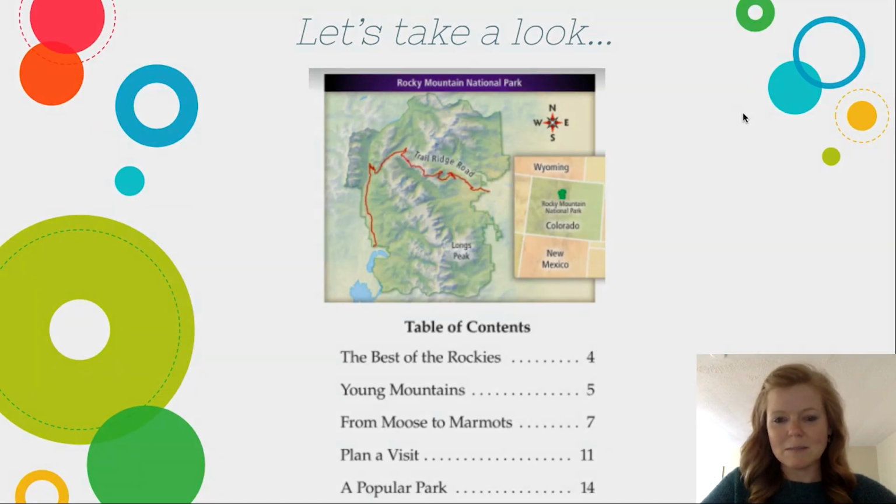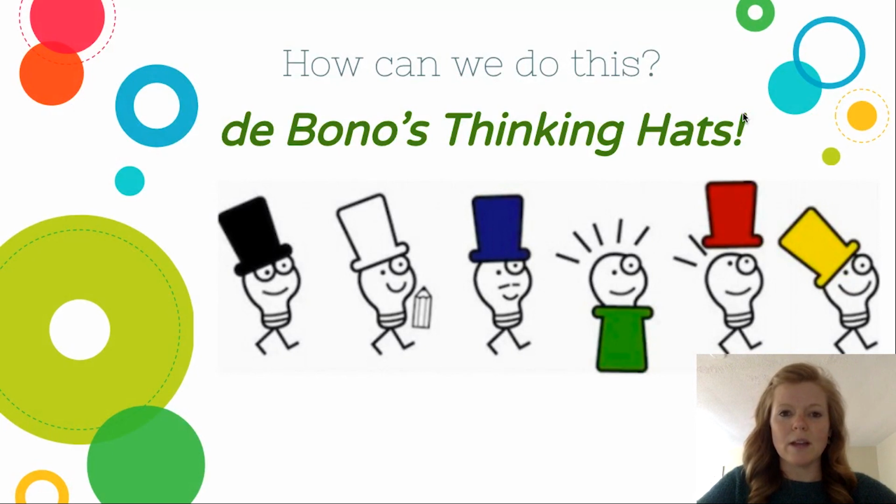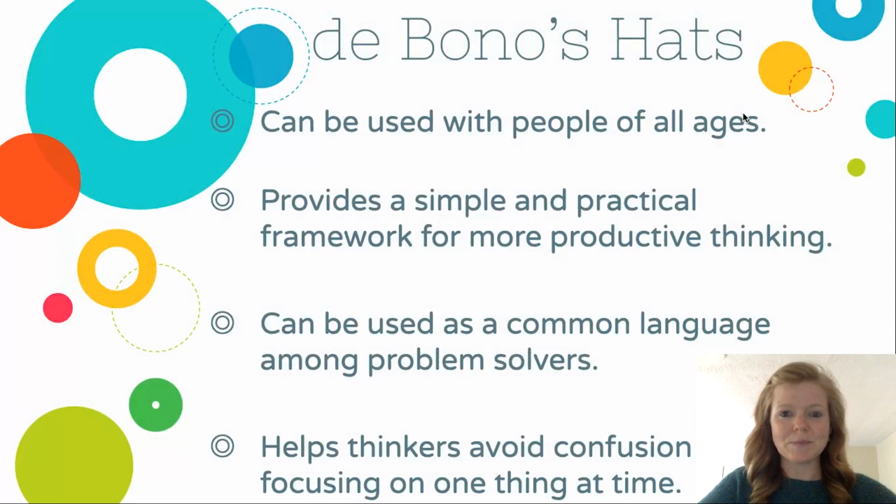So how are we going to do this? We're going to use a critical and creative thinking strategy with thinking hats. De Bono's thinking hats. Now, what are De Bono's thinking hats? Well, let me tell you. De Bono's thinking hats is a strategy and a way for you to think about things more critically. It's a framework that can be used with all people of different ages, from young to old. It helps us use a common language to help solve problems or think about things, and to avoid any confusion. So let's think about the rules on how we use these hats.